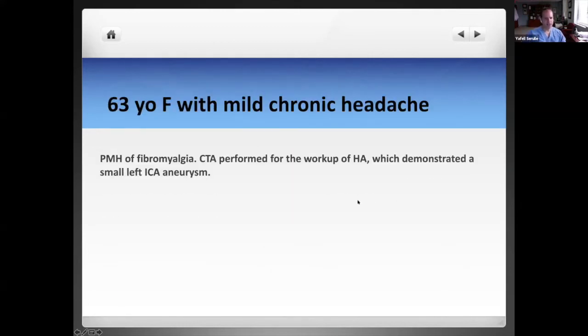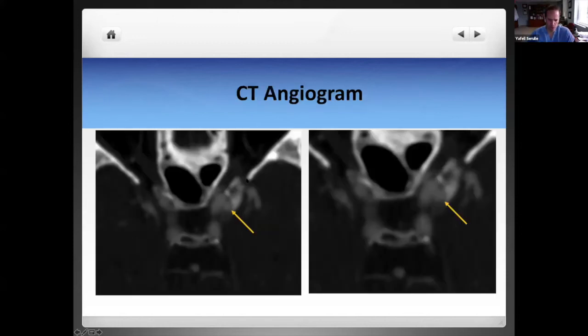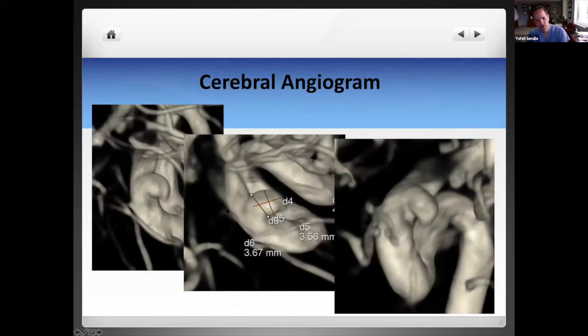Let's go to another case. We have a 63-year-old female who has a mild chronic headache. This patient has some history of fibromyalgia, and a CTA was performed because of these headaches. And guess what? In the internal carotid artery, she had a laterally oriented aneurysm on CTA. This aneurysm was not big. It was only about 4 millimeters.